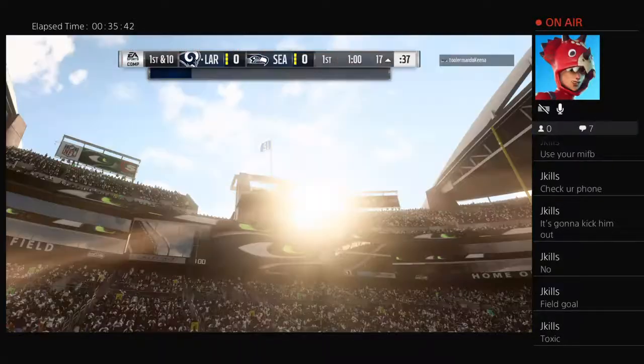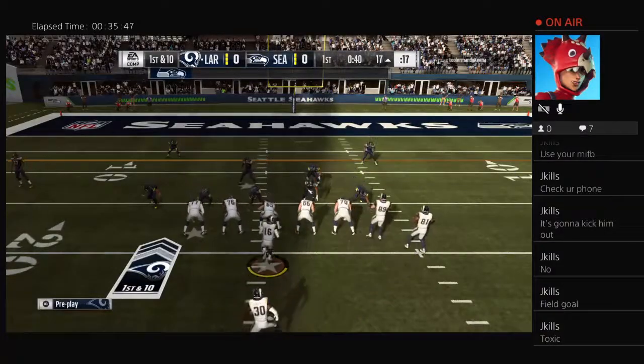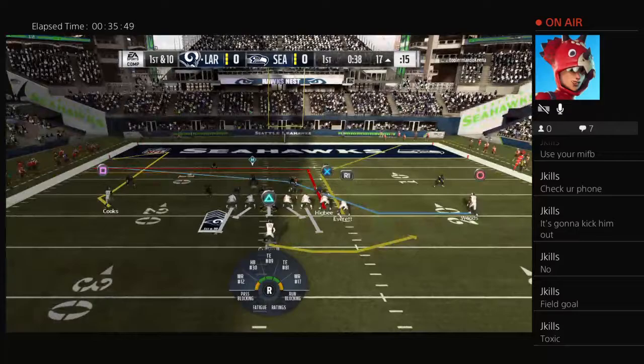Making a nice play, even though it was complete. It's a gain of 20 and picking up the first. This will be the first red zone opportunity now for the Rams. They've got a 1st and 10 at the 17.